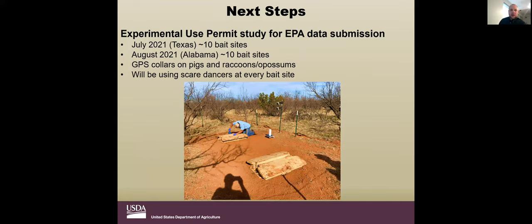Our next steps are we're applying for an experimental use permit. The EPA is reviewing our application right now. We're hoping to hear from them really soon, for data submission to try to register HogOn in the United States.